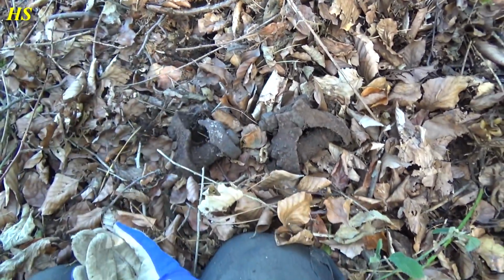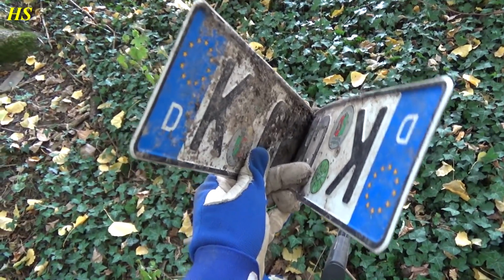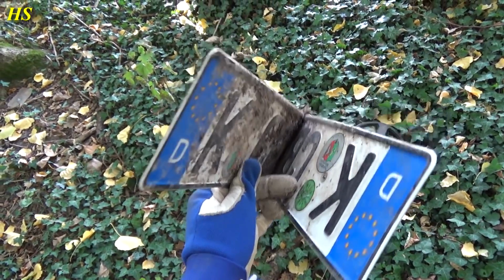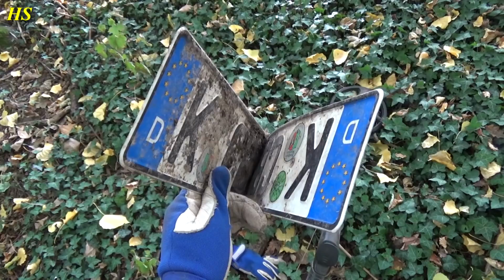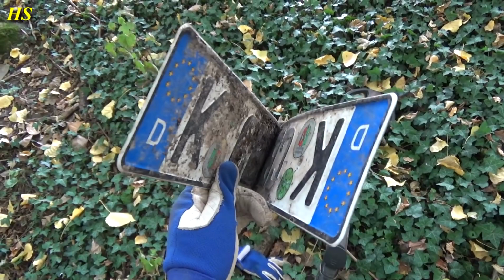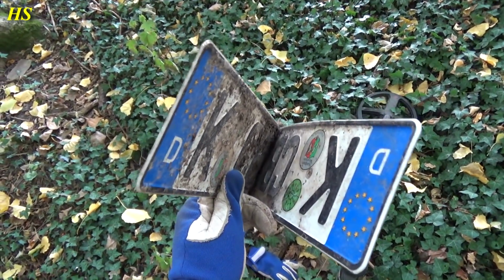Weird stuff. Alright guys, I just found 2 German license plates, which is very, very strange. And they're actually taped together. Probably some criminal related stuff happened here.